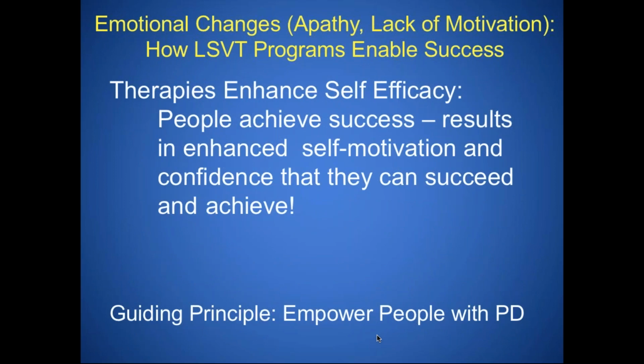Next slide. So through these therapies, we work to enhance self-efficacy. So with that self-efficacy, it's that individuals see that they can achieve success, and then this in turn results in this enhanced self-motivation and confidence to want to then continue to succeed and achieve more independently. So as therapists, our guiding principle is that we always want to empower our patients that we're working with and show them, yes, you can do this. You can do things that you have not done for years.